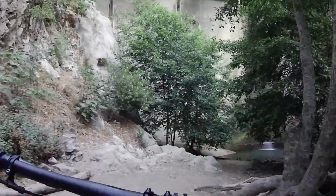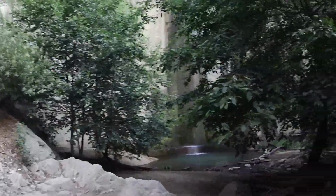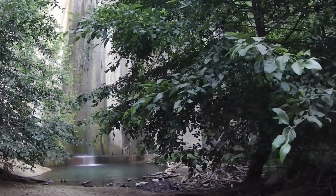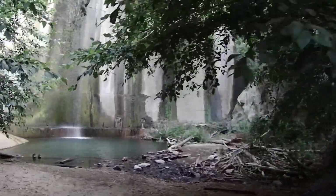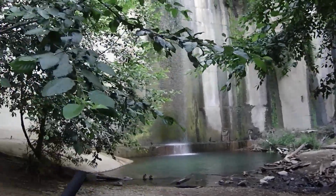You'll soon arrive at the end of this trail, which brings you to a man-made waterfall. Depending on the time of year you come, you'll find mosquitoes here, so don't stand around too long if you're prone to getting eaten alive. Now here's the trail. Enjoy.